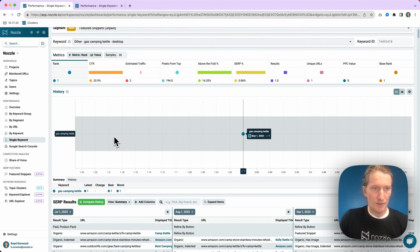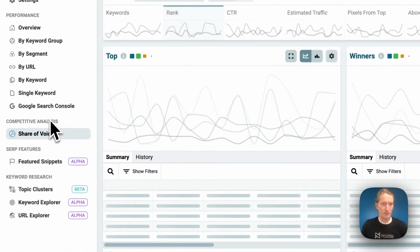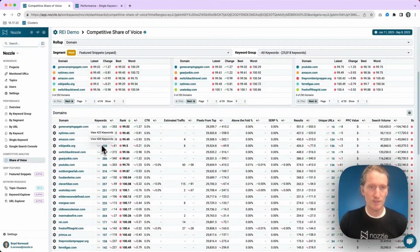And so that is a good rundown of everything you can do to analyze the featured snippets. The most valuable thing, in my opinion, is, again, the share of voice, to analyze all the competition, who owns the featured snippets, and as you're working on a strategy to gain more and more, you can easily report on your wins and who you're stealing the featured snippets from. And that is all she wrote.